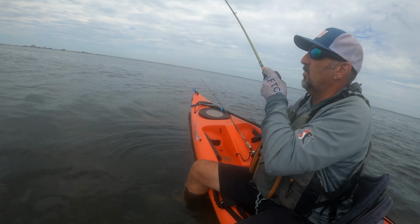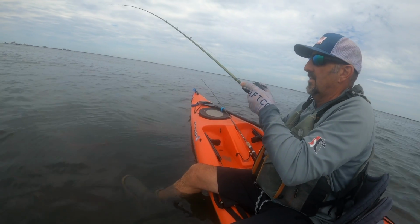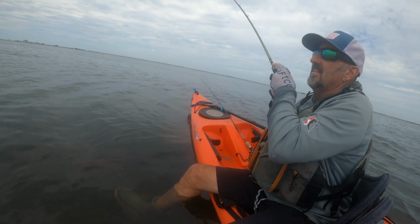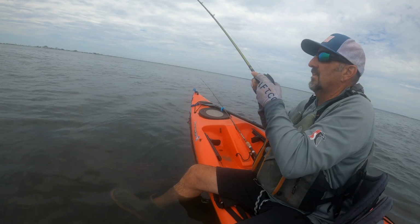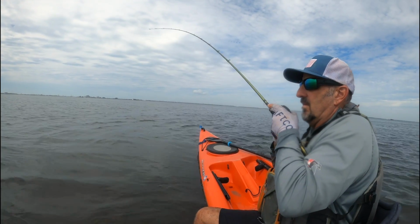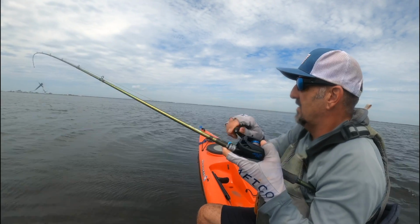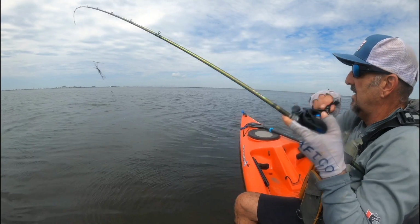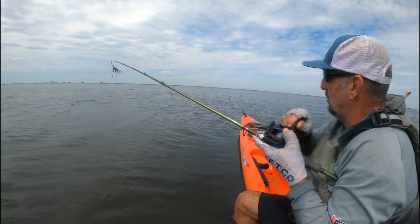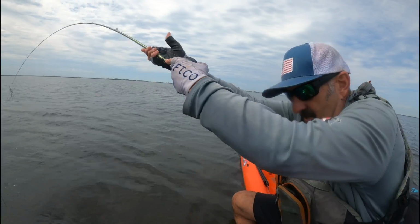Now I'm hooked onto a whale. Oh yeah. Good fish. This one hit way out on the end of the cast. The floating grass is getting tough. You can see it's piling up on the line and it's piling up on the lure. Hooked 4 or 5 here. Decent redfish.